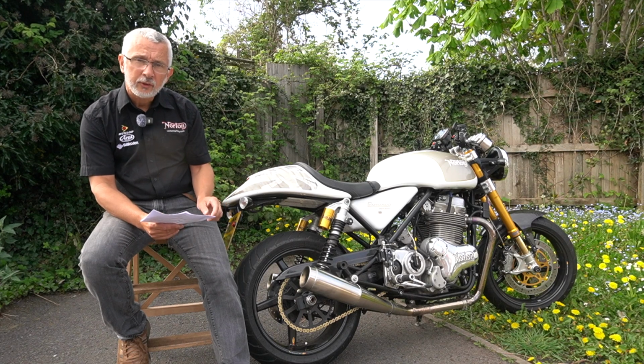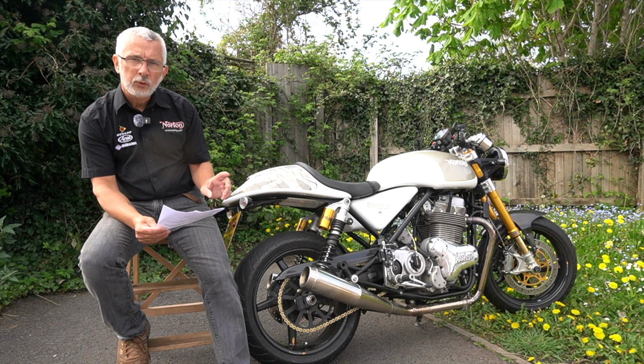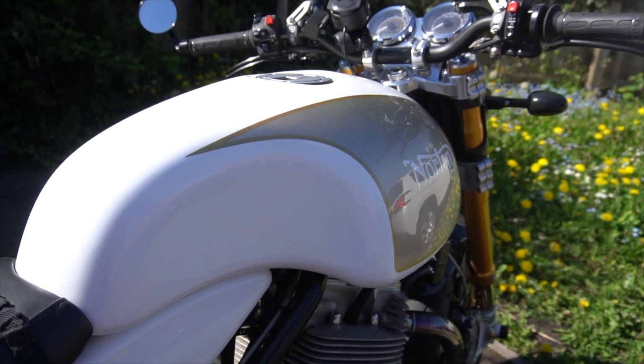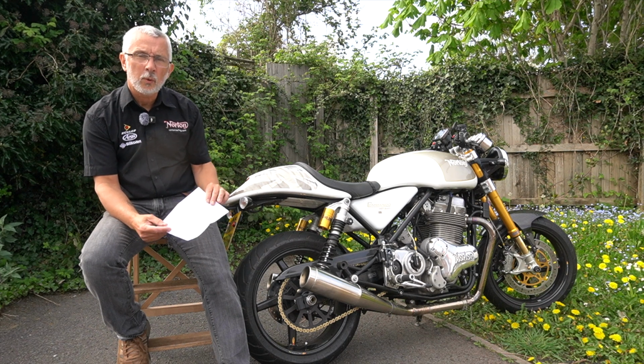Had a new battery fitted, the timing chain needed adjusting, there was a perished fuel hose which needed replacing, the headstock bearing was adjusted, and the rod for the gear selector also needed replacing. So quite a bit of work was done on it.